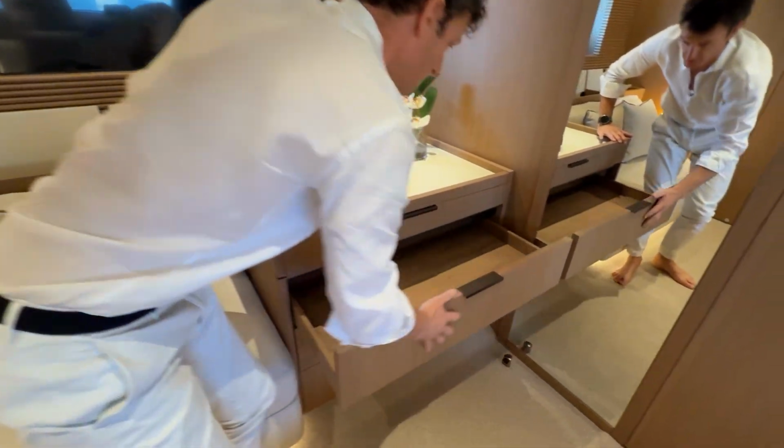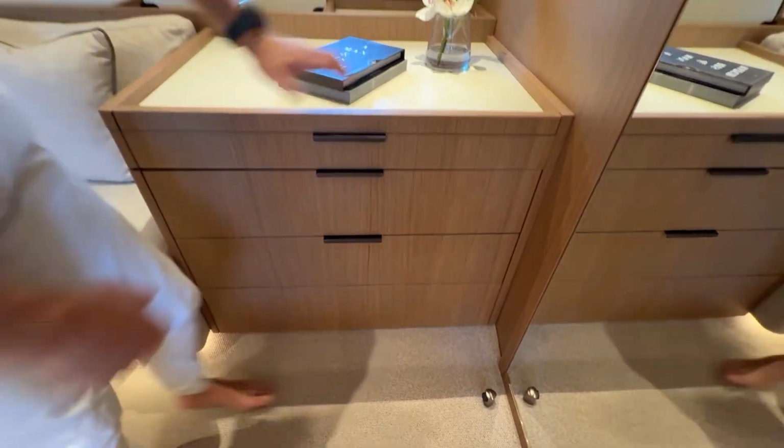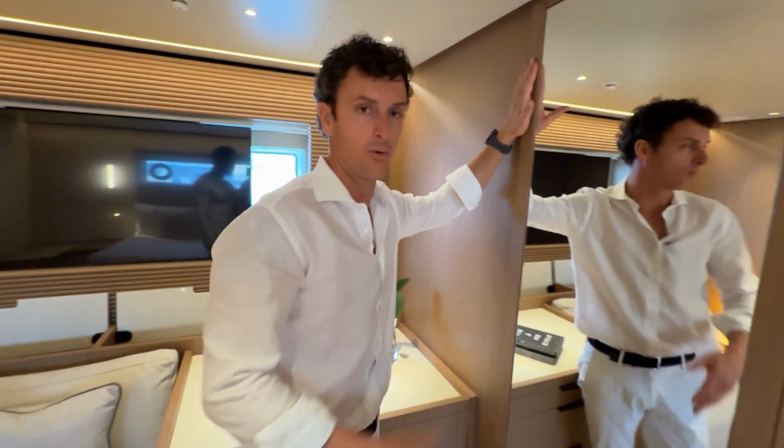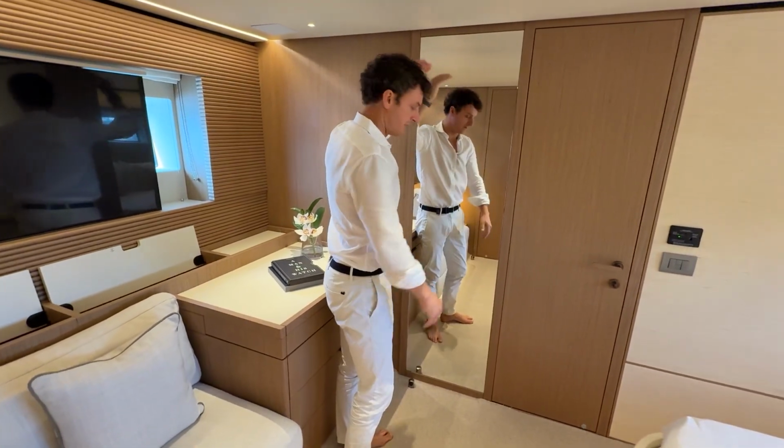Here, there's a big drawer right here, and then another one right here. And then, of course, we installed the full height mirror right here. So if you were wondering if that one was the only mirror in the cabin, of course it is not, as we are featuring this one.